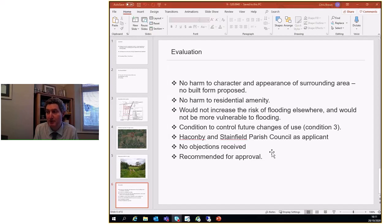And then finally, in terms of evaluation of the application, there's no harm to the character and appearance of the surrounding area considered. There's no built form proposed at all on the site. There's no harm considered to neighbouring residential amenity due to the site location and distance to dwellings. There's no increase in risk of flooding elsewhere, again, with no built form proposed on the site at all.